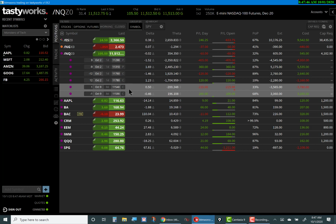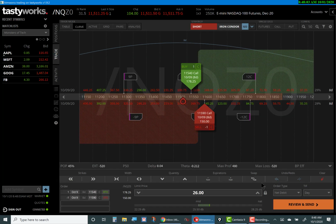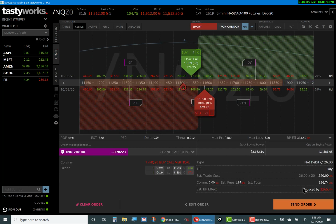I want to play that positive bias, but I don't want to do it essentially with my own money. This call spread right here was a debit of 26 cents. If I redo that exact same order, you can see it was about a $500 cost. I spent $500 on that debit call spread.